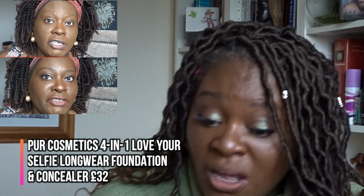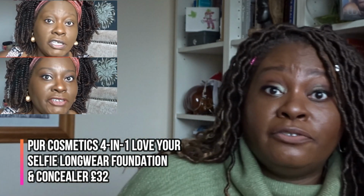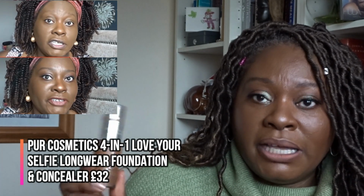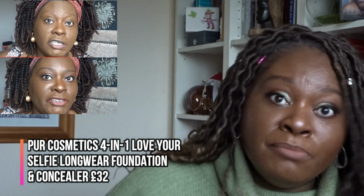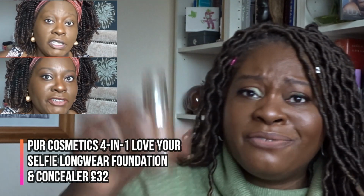What I liked, well, I liked everything about it really. I think the only thing I didn't like about it is just the price, because I bought it from the States and I paid shipping. I didn't pay customs, but I did pay shipping. So at the time, it was really expensive for me. It worked out to something like nearly 40 quid to buy the foundation.